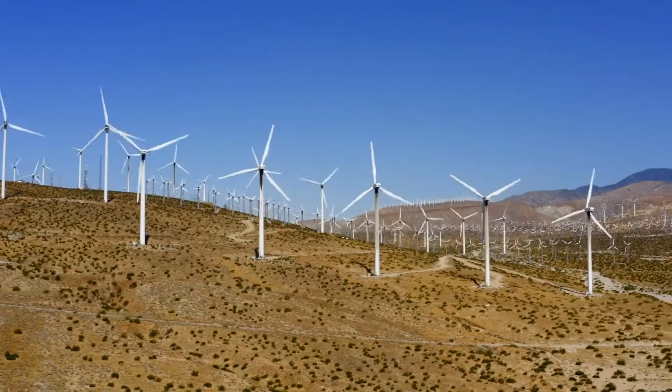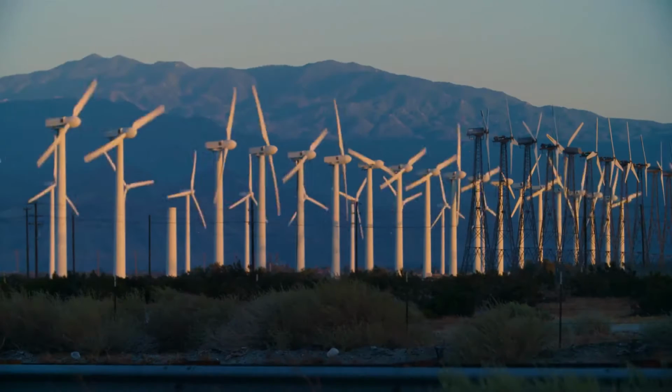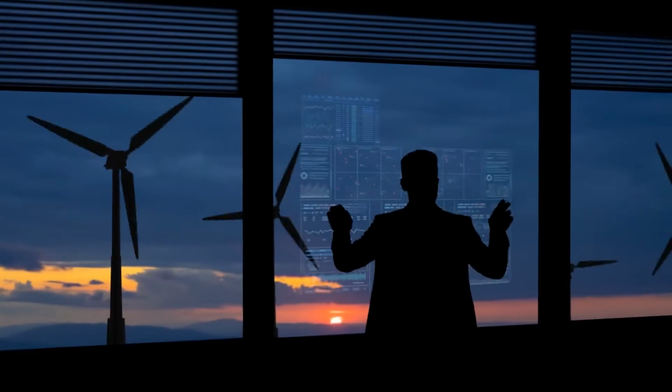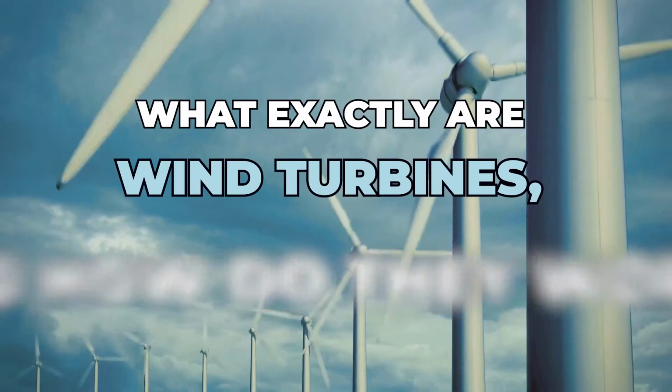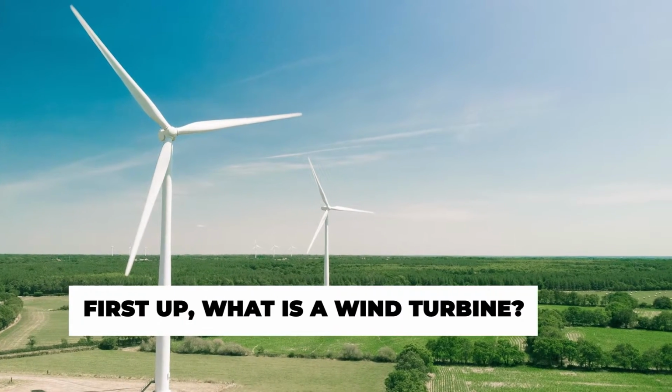Wind power has great potential. It provides clean energy to homes around the world and is one of the most important energy sources in the fight against climate change. But do you know how it's produced? What exactly are wind turbines and how do they work? Let's find out. First up, what is a wind turbine?